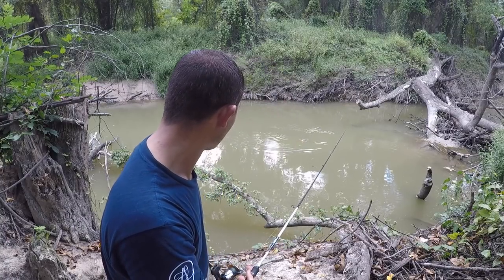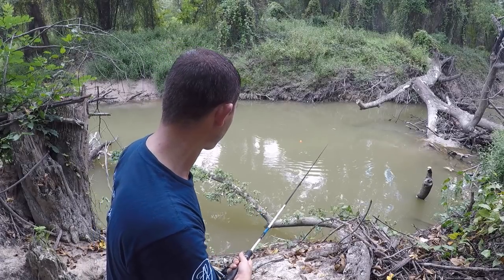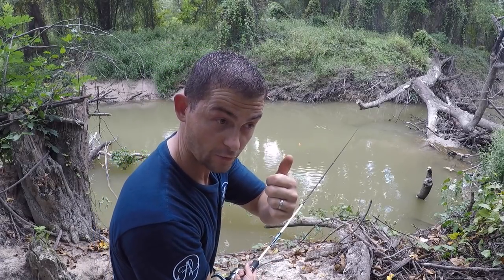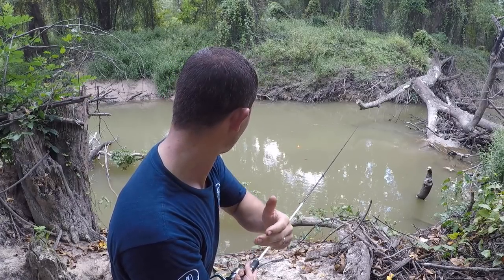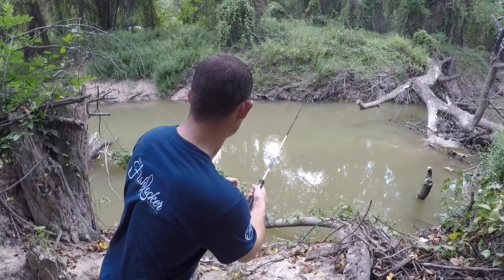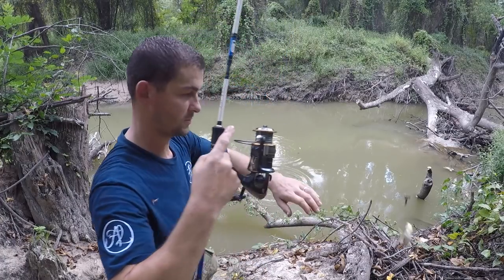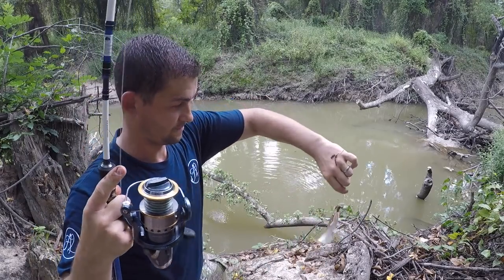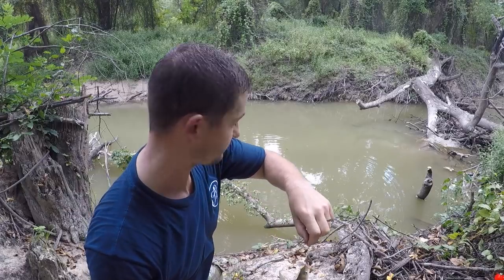Yeah, all I'm doing is fishing just a very simple float method with a two-up float rig. And then I've caught freshwater drum, I've caught sunfish, I've caught two types of catfish, I've caught an alligator gar. There's another little catfish. All just really simple, basic methods.